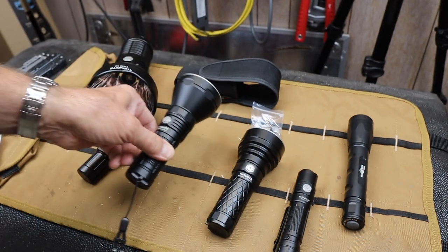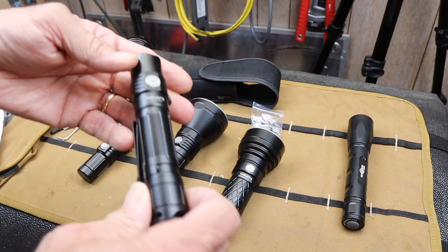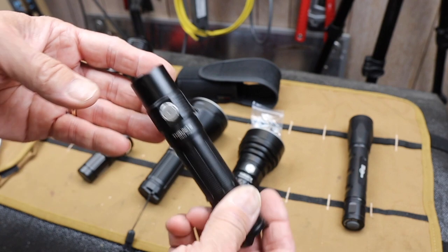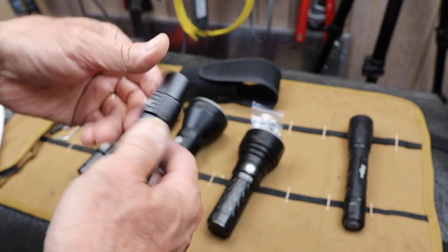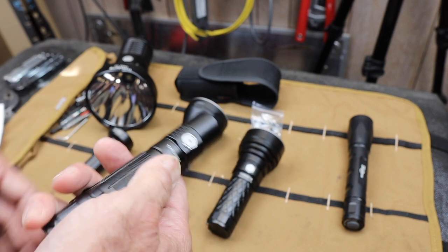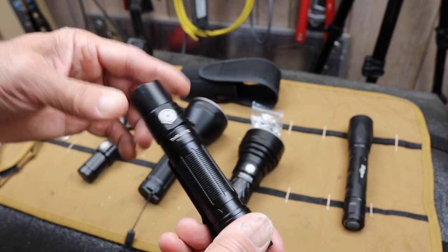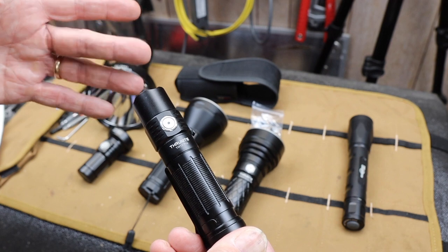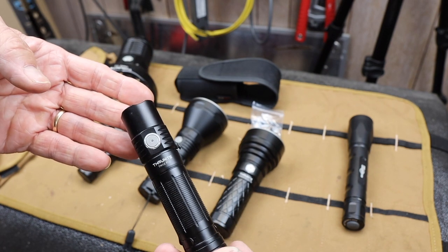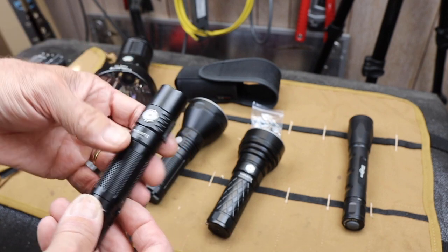Let me tell you the story, though. This one I highlighted not too long ago. This is the Thrunite TN12 Pro, and I called this one my bump in the night light. Basically, if you're in your house or whatever, you hear noises, this is an ideal light source. It's got a good throw, kind of a spotlight. That's what throwing means. But it also has plenty of spill, so you can easily navigate an area.